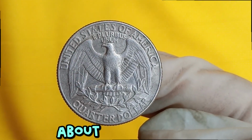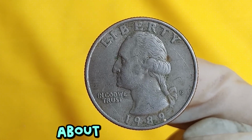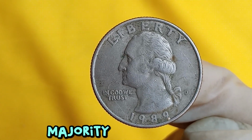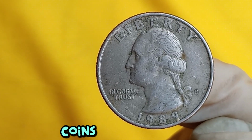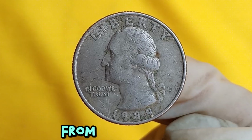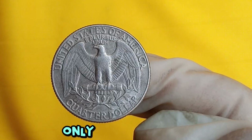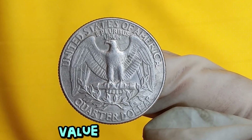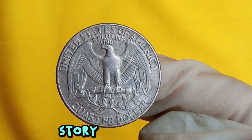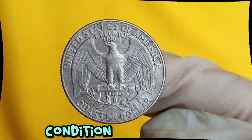Now let us talk about the most exciting part that every viewer of rare U.S. coins loves to hear about: the value. The majority of 1980 Liberty Quarter coins circulated heavily for many years, meaning they show signs of wear from daily use. These typical circulated coins may only be worth a small amount above their face value. However, the story changes dramatically when we look at coins preserved in exceptional condition.